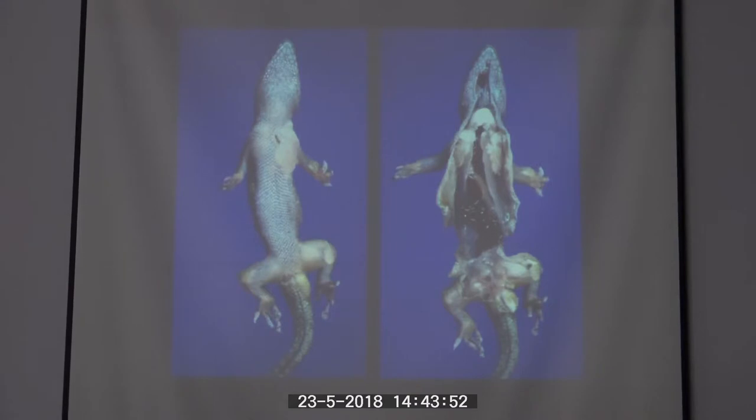Grossly, gout can appear similar to calcinosis circumscripta. However, a difference is that gout also occurs within the coelomic cavity and on joint surfaces. These are areas where calcinosis circumscripta does not occur in reptiles. These are foci of uric deposition occurring within the connective tissues and joints of this gecko, and on coelomic surfaces here.